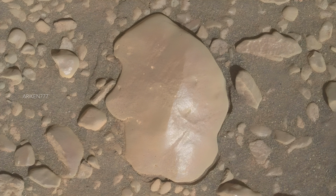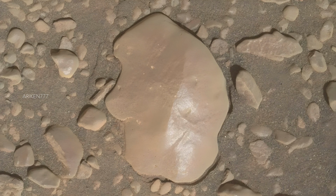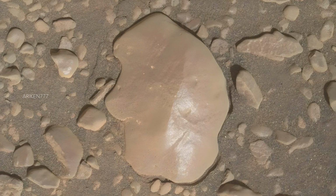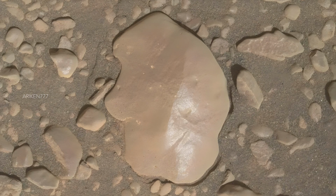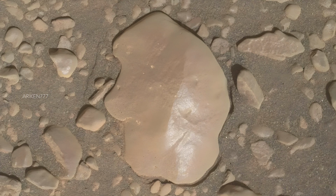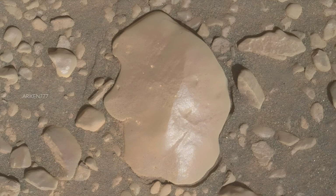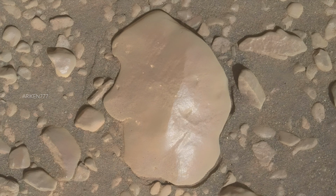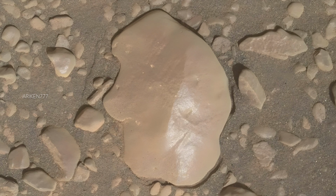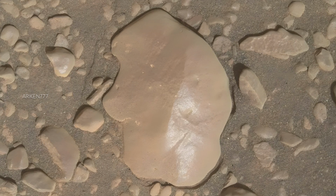Curiosity rover snapped several views of this smooth, shiny rock in company with other smaller rocks that sport a similar sheen. The large rock looks a lot like a wayward pancake, but these close-up images often make small pebbles seem bigger than they really are. The rock may be a ventifact that's been polished by wind and sand, as Mars has plentiful supplies of both.